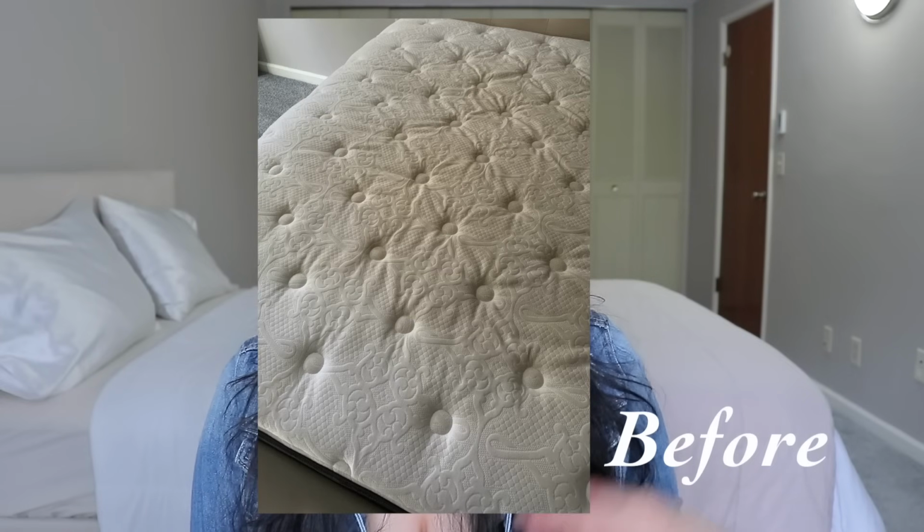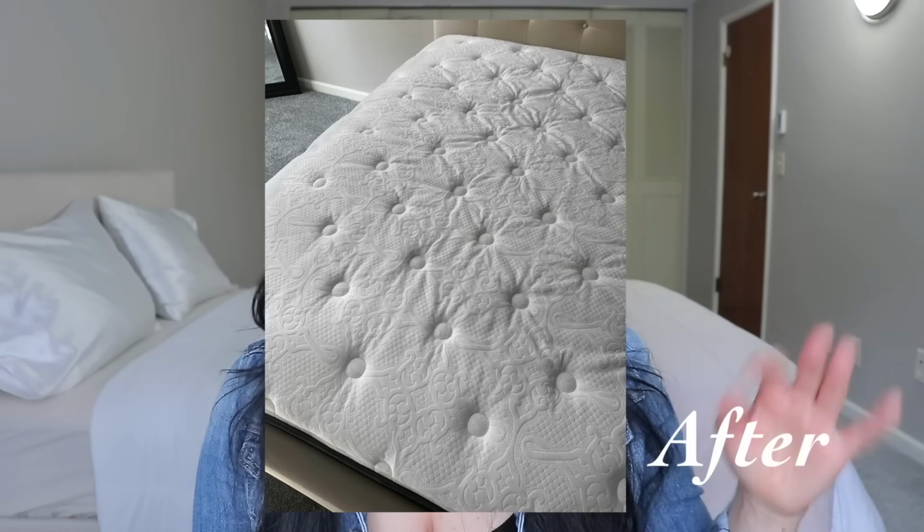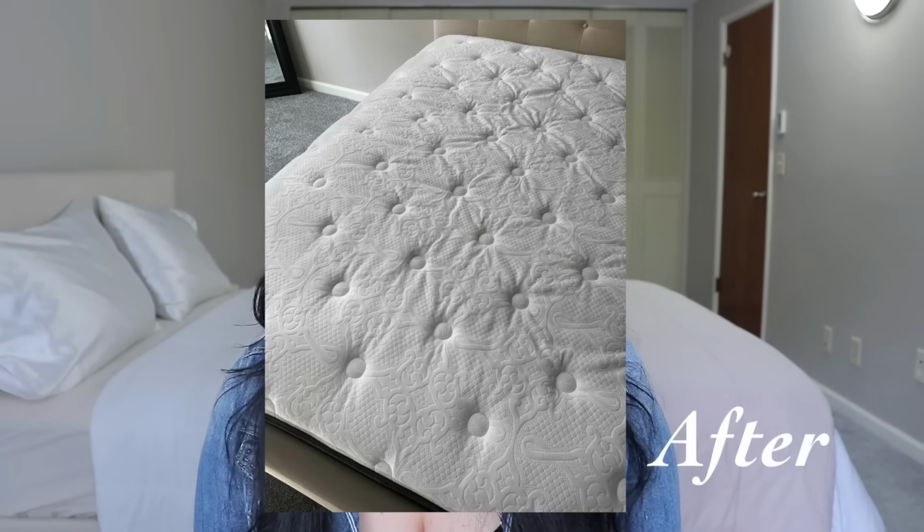But anyways, that is my little mattress spiel. I have tried so many solutions with the baking soda, the vinegar, all of that stuff did not work for my mattress. Don't believe what Pinterest tells you. If your mattress was as bad as mine, it's just not gonna work out, okay? I blew out 2 vacuums trying to do the whole baking soda method, and it left me feeling like, all right, I just need a new mattress.